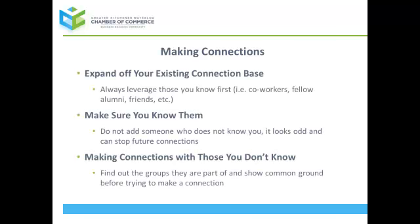Making connections is a very important part of any LinkedIn endeavor. First, you're going to want to expand off your existing connection base. This means your coworkers, fellow alumni at any type of university or even high school, your friends, anybody. You want to create that first 20 or 25 connections to really help get the ball rolling.